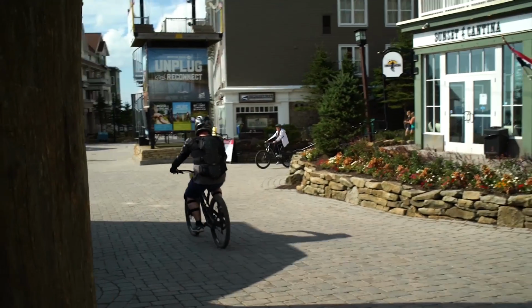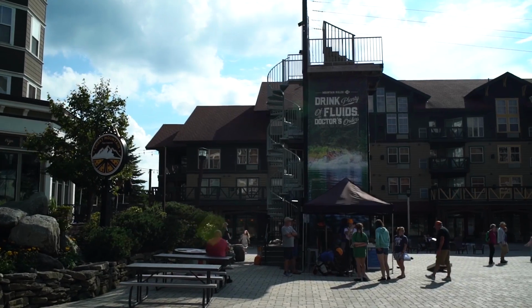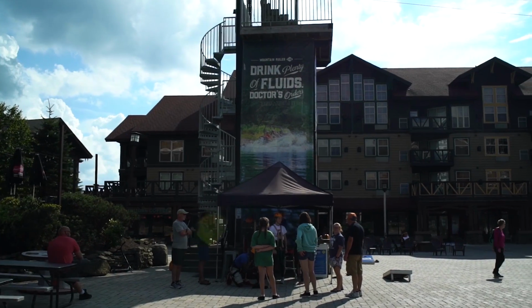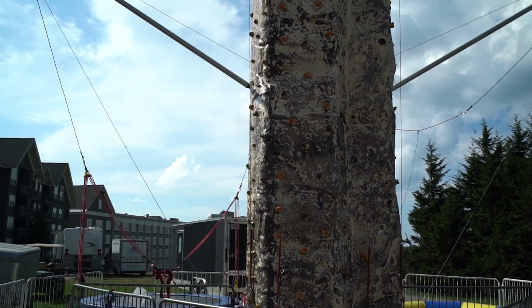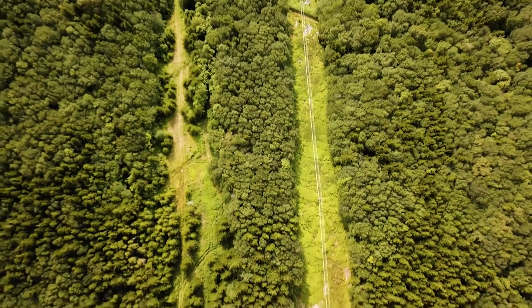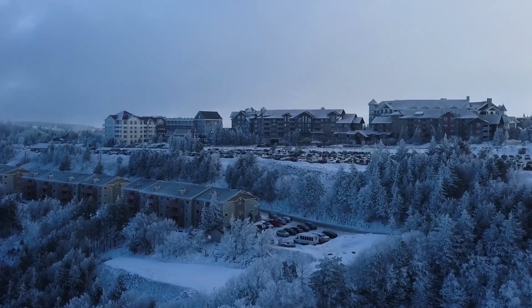But you don't come to Snowshoe to stay inside. In the warmer months, Snowshoe is a great place for mountain biking. And Snowshoe Village has lots of fun activities such as a zip line and rock climbing wall. The main attraction of Snowshoe, however, happens when things get a little colder, and Snowshoe Village transforms into a winter wonderland.